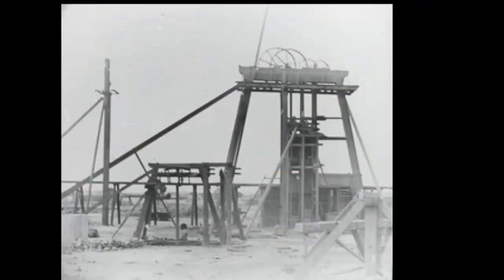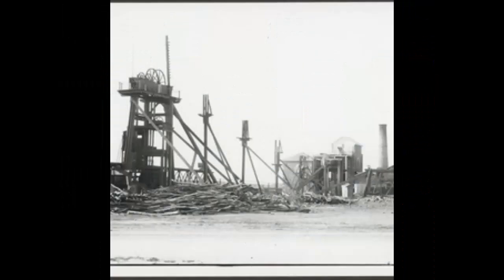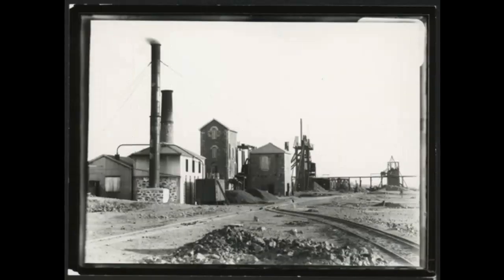I have very little information about Taylor's shaft, but I do have 3 photos taken at different times. The first one was in 1880. (1889). And 1911.